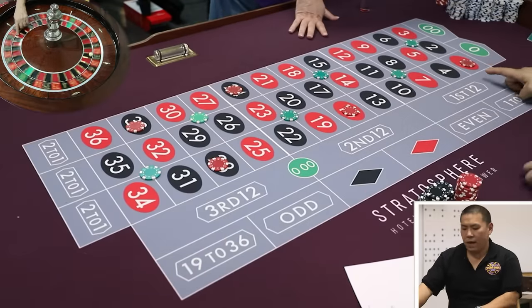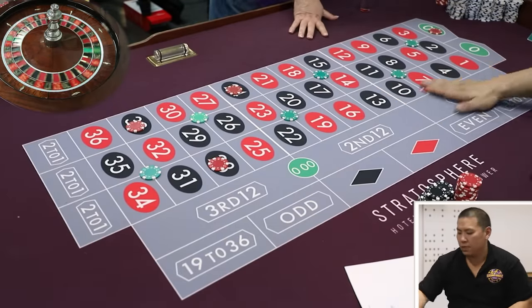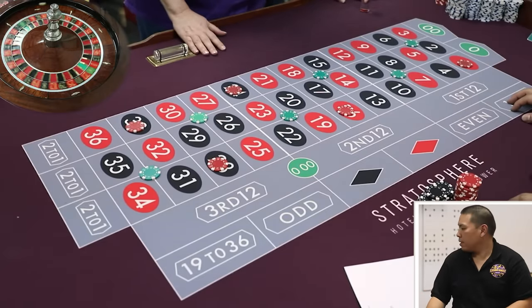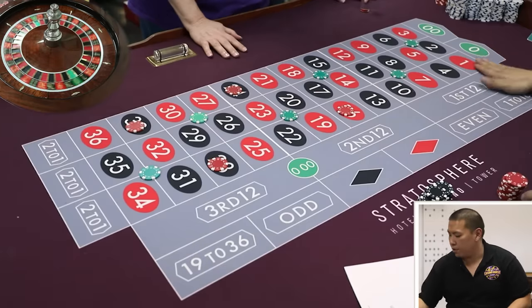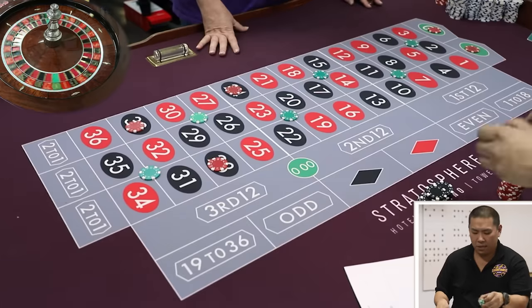I could literally put $5 here, $5 here. It really doesn't matter, as long as you're putting five straight ups out there that don't overlap your rumple numbers. And just to make it different too, I'll put $5 here. Let's take the 16, put it on the double zero. There you go. Let's see what happens.